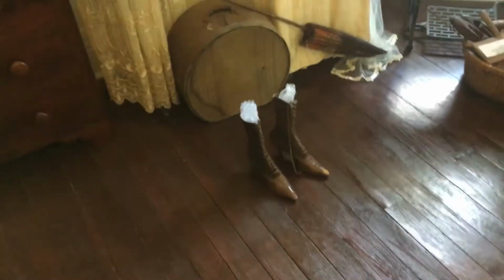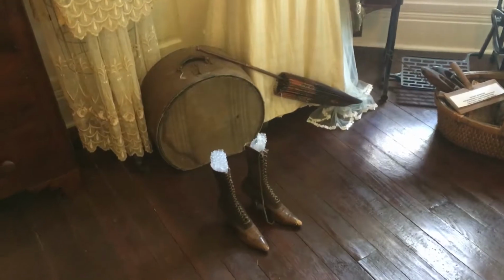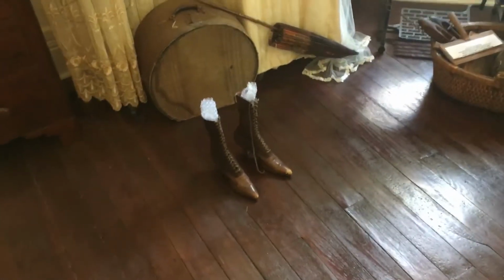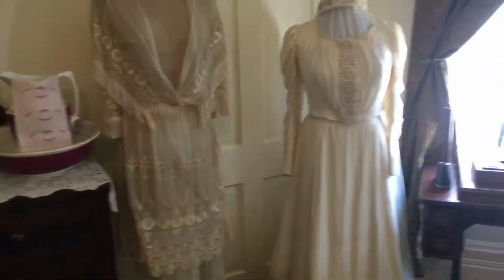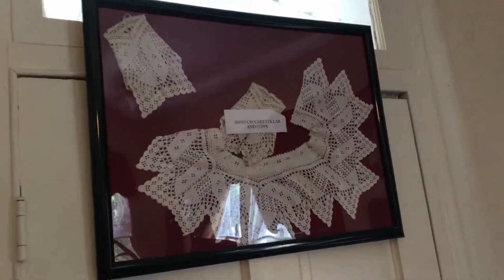And how old would you say that those are? 1900s. Probably early 1900s. They look like boots with heels. All right. And the things in the two black frames, those are all handmade. Are those clothing? They're collars and cuffs, so they go around the girls' necks for dresses and wrists. Okay.